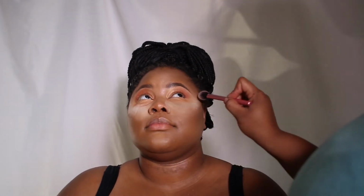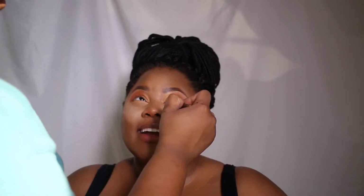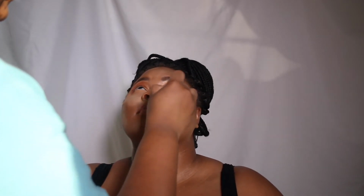We were gonna go get some pictures outside for her The Verbal Diary podcast page, because you know your girl is getting her brand off the ground. So we wanted a super sun-kissed look, so that's why we went with the bronze, the gold, the oranges. So yeah. So now I'm just gonna dust away that excess powder.